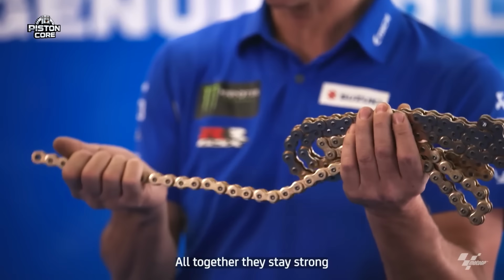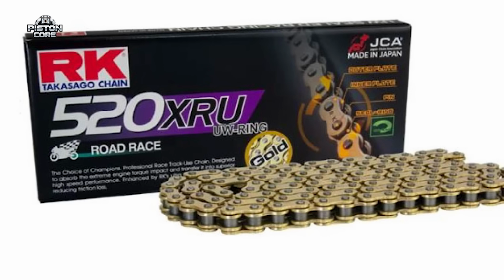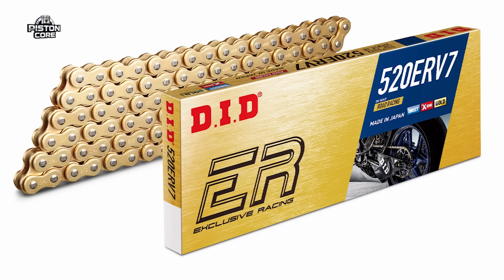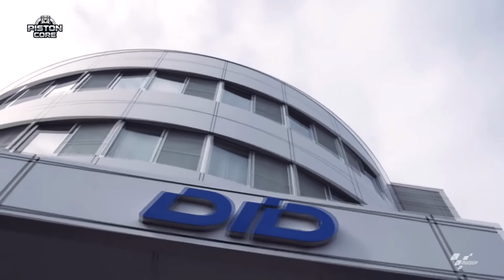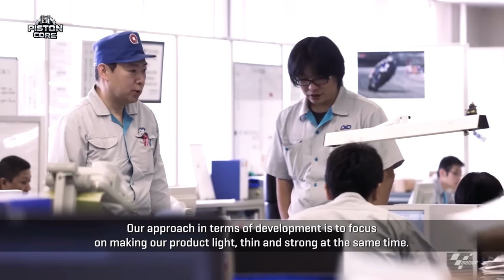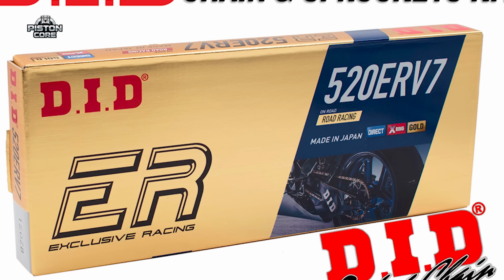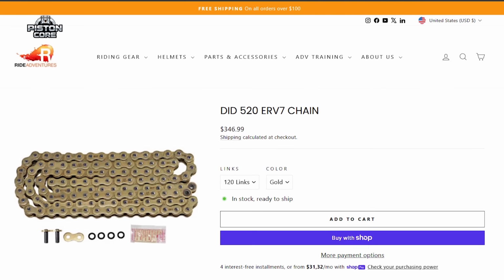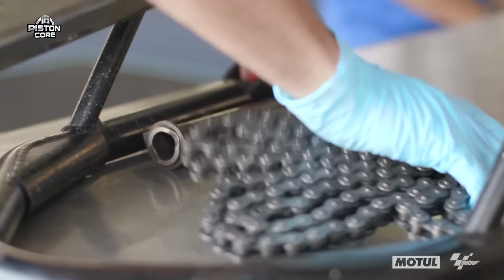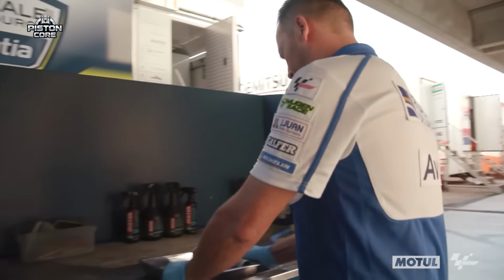Even though it is slightly weaker than the RK Takasago chain by about 100 kilograms of tensile strength, the weight advantage makes the ERV7 the preferred choice for many MotoGP teams. The official premium retail price for the DID 520 ERV7 racing chain in the United States is $347, as listed by shop.ride.adv.com. This price also makes it the most affordable MotoGP racing chain among the 3 major suppliers.